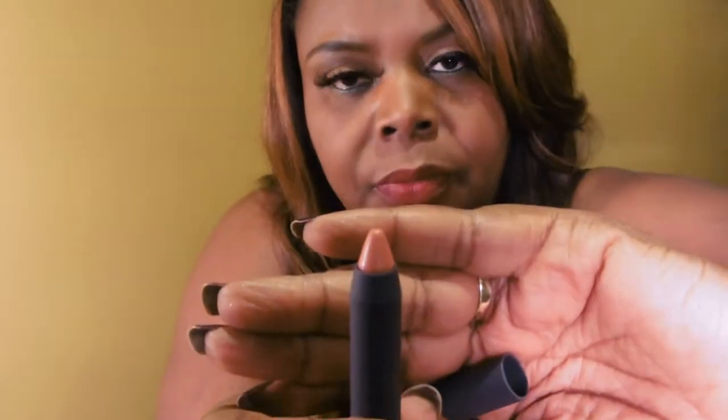The third one is called Pomegranate. Oh no, wait, I got mixed up. Sorry. Sable. Sable is a real nude kind of color. This is Sable. Beautiful nude. I love this kind of nude. It reminds me of a pink plaid. A little bit more pink than Honey Love by MAC. But again, I love this with the Plum Pencil by MAC. Beautiful color.